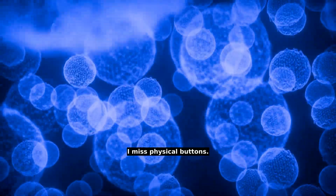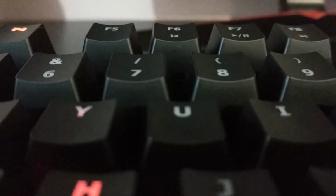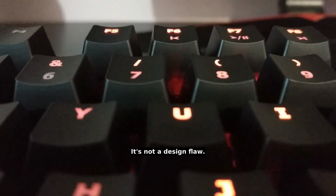I hear you. I miss physical buttons, clicky keyboards, haptic feedback. Cute. You're mourning a tactile experience that didn't scale. Modern UI demands zero mechanical wear. You want precision? Learn to calibrate your grip. It's not a design flaw, it's a skill issue.